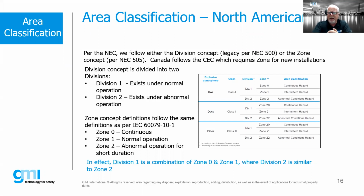When the zone concept was introduced in the United States, it was meant that if there was new construction, the client would have the choice of going either with the legacy division concept or the zone concept for new. In certain markets in the United States, they adopted it very quickly. For example, up in Alaska, a lot of the facilities built in the 90s were around the zone concept because they had a lot of areas that were Division 1, and they said, well, we want to make it more Zone 1, and there was some flexibility that they gave them by using just Division 1 equipment.